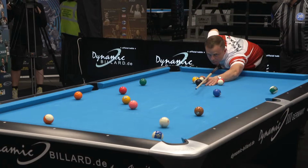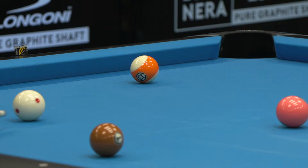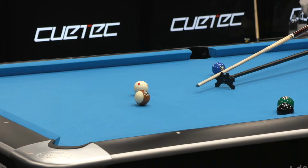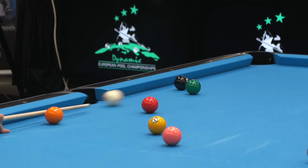Made really hard work of that. Got out of position a couple of times, bumping into different balls. Really makes the running of the racks difficult. This was the tricky one as well. And he was really egging that 8-ball on to get past the 6. If you saw his body language, he was trying to push it with his thoughts.